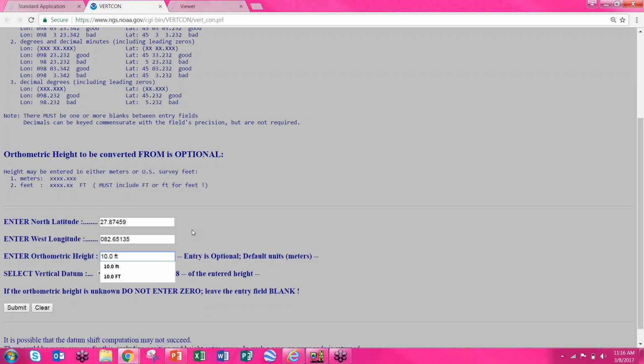As you see it, up to the 10th. FEMA does not recognize anything past the 10th, and do it without rounding, because we never round elevation figures. So you're going to put it at 10.0 and then space FT.